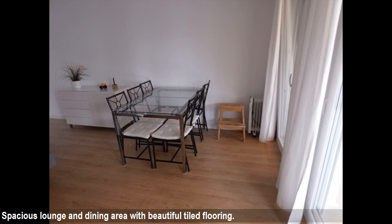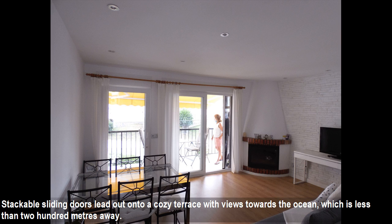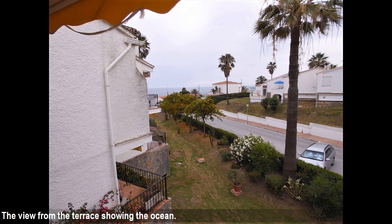Spacious lounge and dining area with beautiful tiled flooring. Stackable sliding doors lead out onto a cozy terrace with views towards the ocean, which is less than 200 meters away. The view from the terrace showing the ocean.